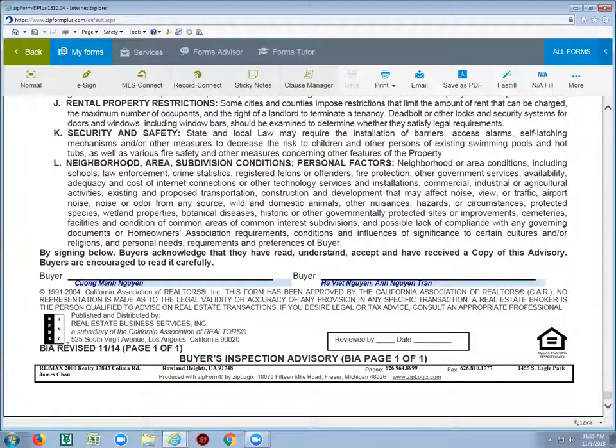J, rental property restriction. Some cities and counties impose restrictions that limit the amount of rent that can be charged, the maximum number of occupants, and the right of a landlord to terminate a tenancy. Deadbolt or other locks and security systems for doors and windows, including window bars, should be examined to determine whether they satisfy legal requirements. Like what legal requirement?